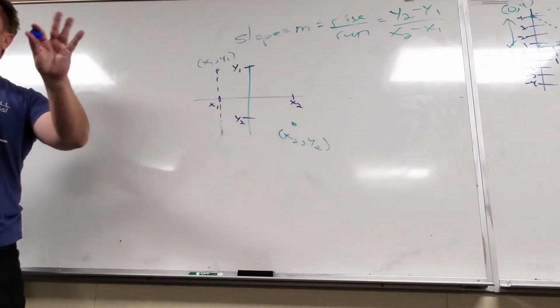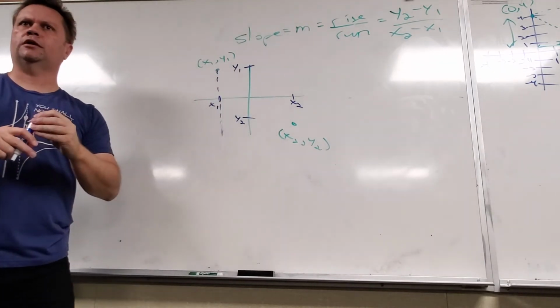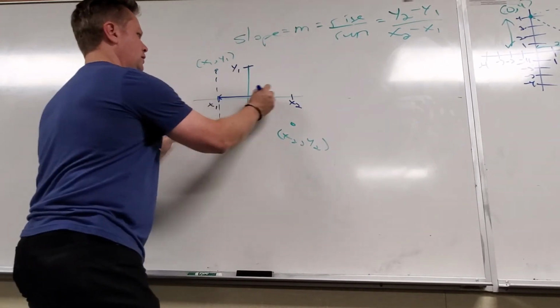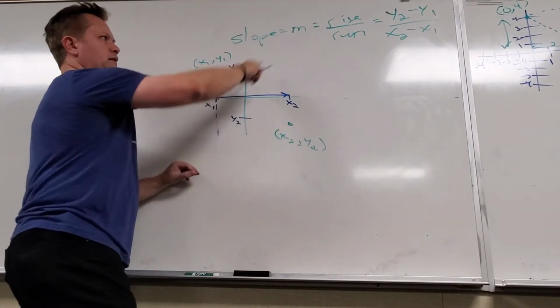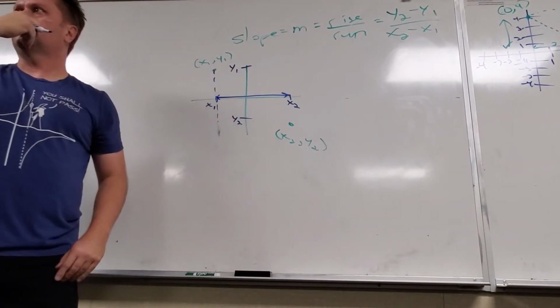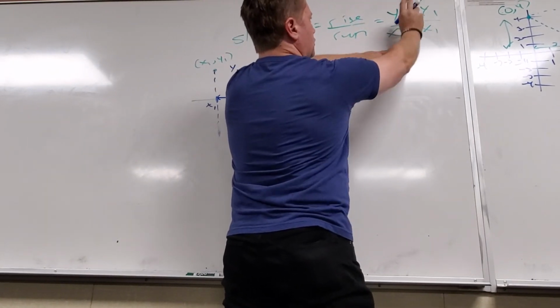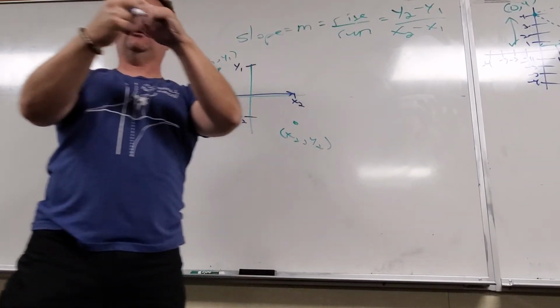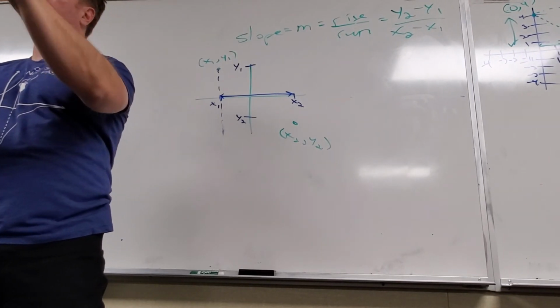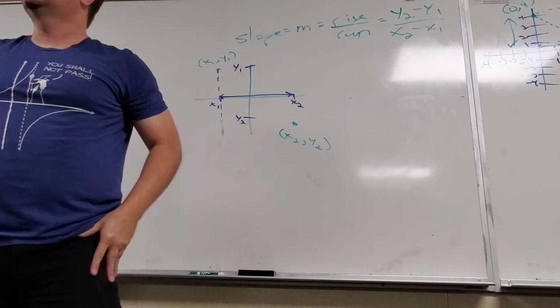Is that cool? That might look a little bit freaky, but I'm just taking the pieces, right? So how far am I going here, for example? x2 minus x1, right? And the same thing for the y's. Now the thing is, one reason we subscript these is because you have to subtract the same direction or else you're going to have the wrong sign. Okay. That's the only reason we have the subscripts in there, to be honest.